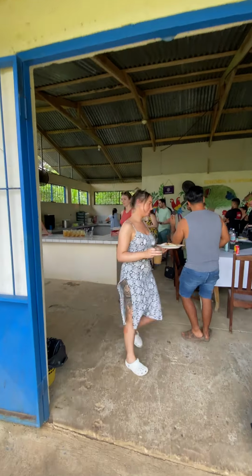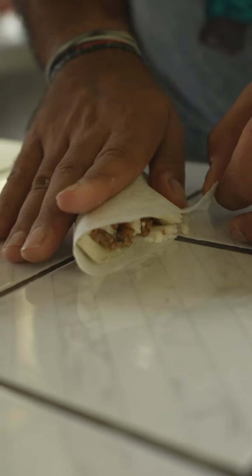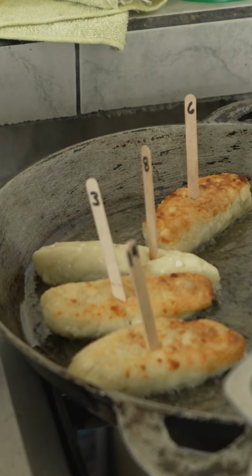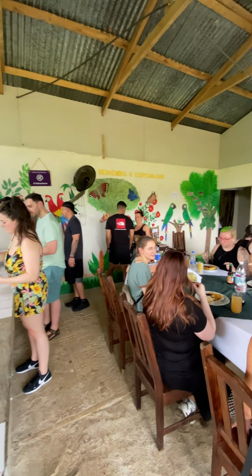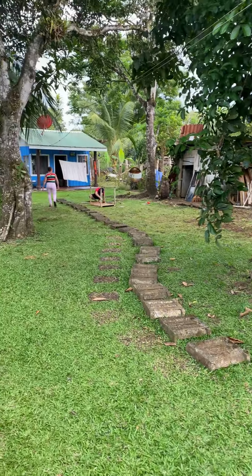Here is a quick look at what we get up to on our Costa Rica homestay experience. Everyone always arrives hungry, so we get straight into a cooking class here, learning how to make some traditional Costa Rican food. It was super tasty. After that, you head over to meet the family you're going to be staying with.